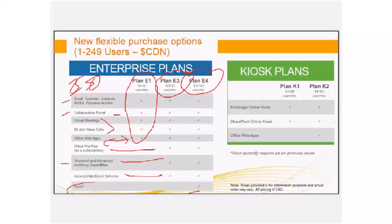The E4 plan, the only thing we've added there is everything that's in the E3, but we've also given them the Voice Plus CAL, which is telephony. And again, as I mentioned, Compugen is one of our Lync authorized partners. They'd be happy to come in and do it on site at your facility, or they can find a local hoster that would be hosting the Lync server for you to provide the telephony piece.